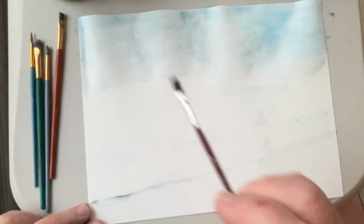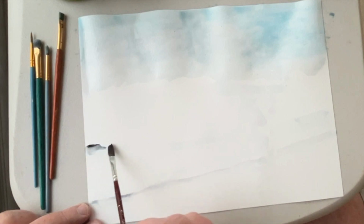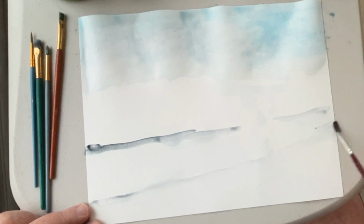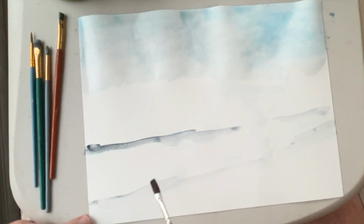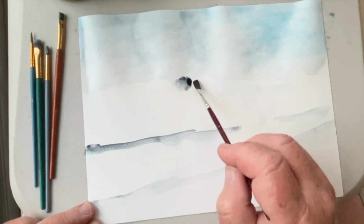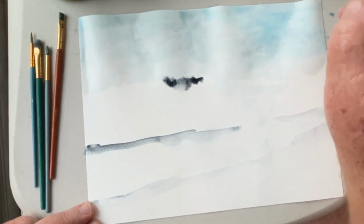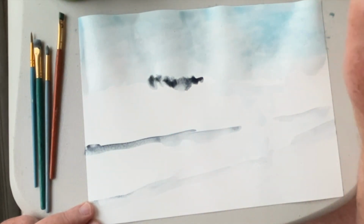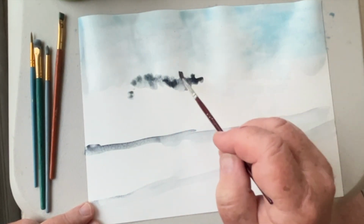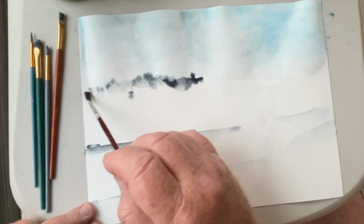Yeah, that's easier to see. So maybe a little bit darker, a little bit higher. Then in the background, I want some distant trees back here. Let me get some green in there. And then there's some palm trees also in the picture, but I'll do them later.